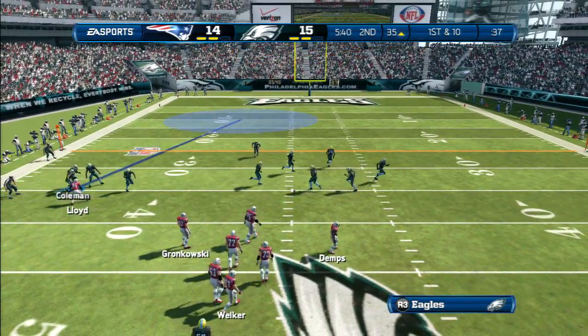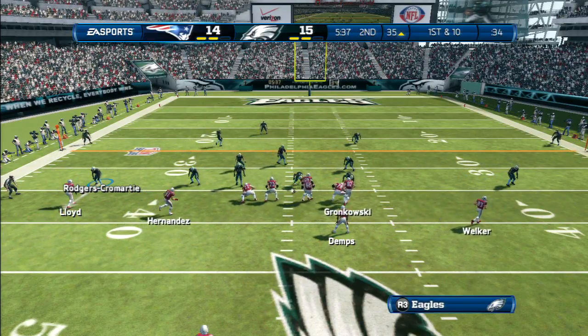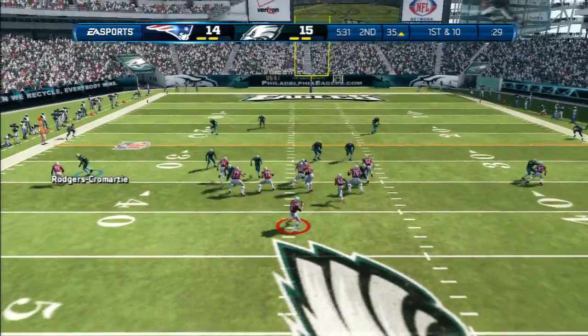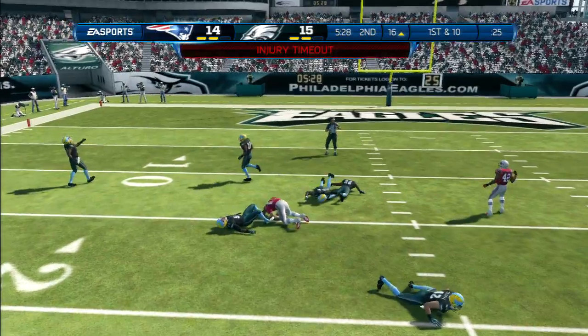The defense thinks they have the guys to play man-to-man coverage down the field. Well, they didn't that time. The receiver made a nice little move, gets open, and a good throw by the quarterback. First and 10. First down here after the completion. That catch will keep the drive alive.